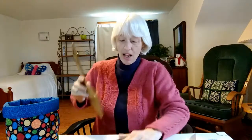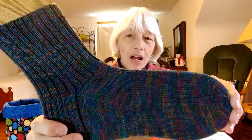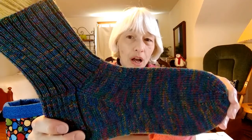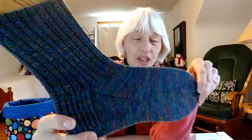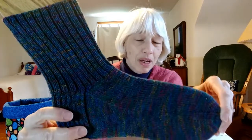I have another finished object to show you today. I finished a pair of socks. I'm going to stick it on the sock blocker so you can see it up close. I'm one of those people that always has a sock on the needles. Pretty much 100% of the time. Every once in a while I take a break, but it's always good to have something on the needles. Socks are my travel project. So I'll take them to knitting club or to church meetings or wherever I'm going.